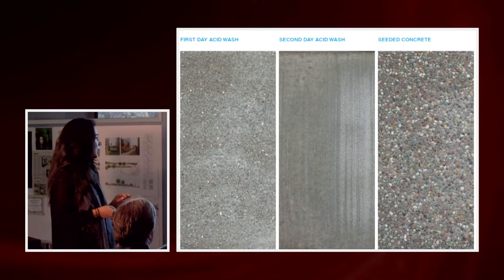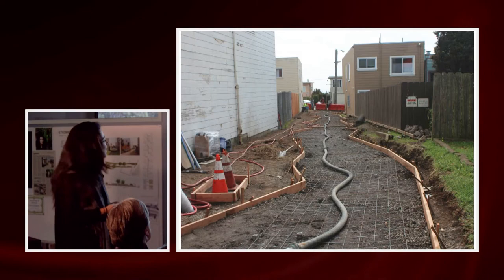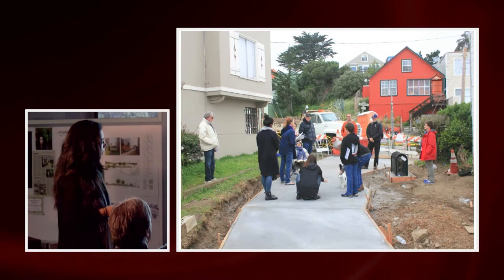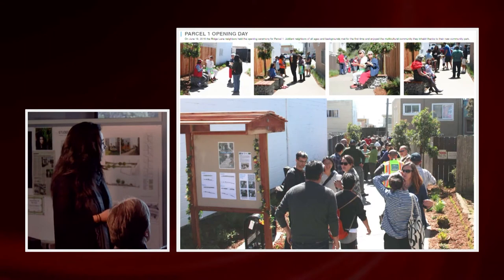So for pouring the concrete, they started from one side to the other and used wire mesh in between the concrete. After they poured the concrete, contractors made it smooth and ready for the different finishes that we wanted. And about a week after, neighbors were able to have their first community meeting on site on the fresh concrete.